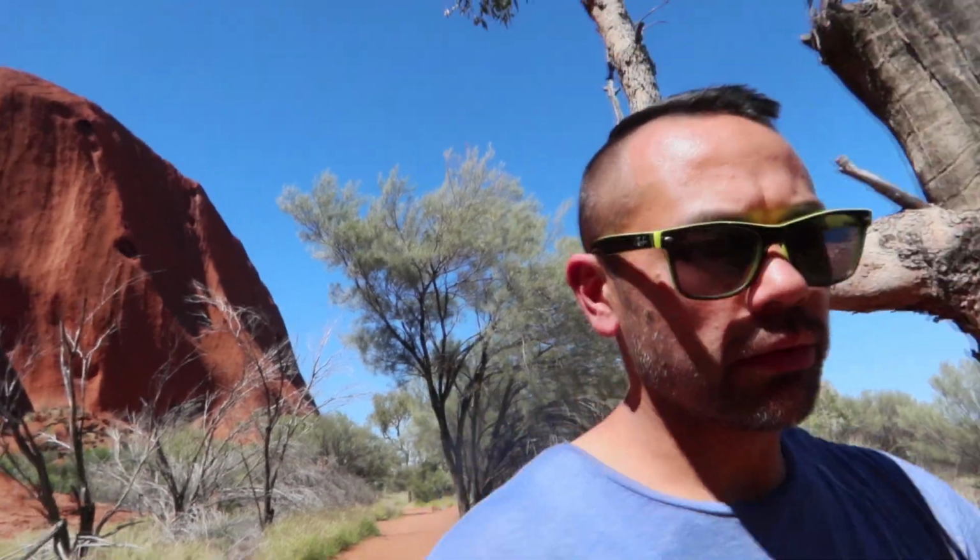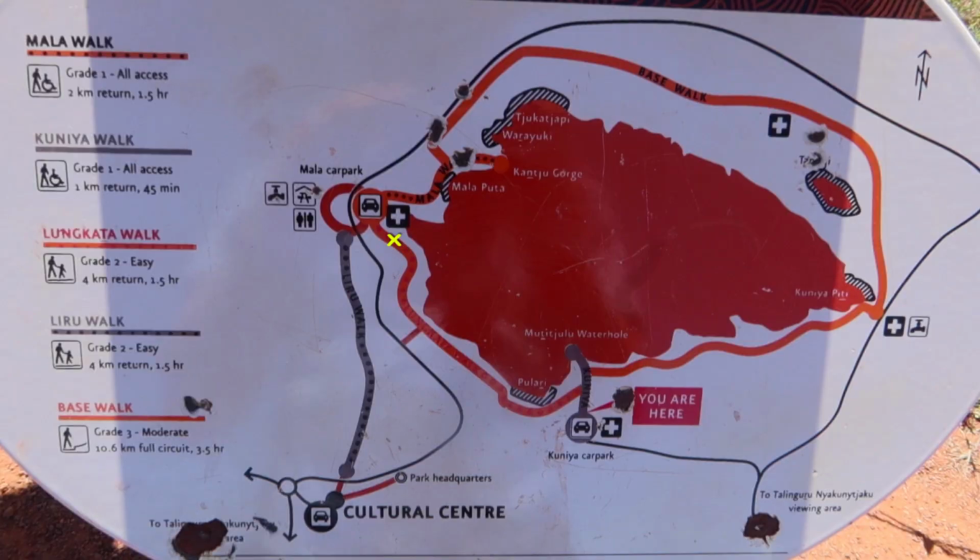Wow, so peaceful now. It's about 12:30, so the hottest part of the day. So this is where most people won't be doing the walk. But this is the last little leg now. Probably about another 500 meters to go till I get to the first car park where we started the walk from. And I gotta tell you, the views still don't disappoint.